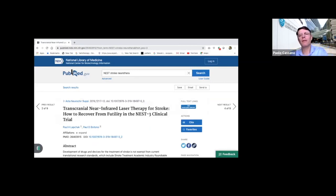However, why did we want to do this study about computerized simulation, computerized modeling of the penetration of the light? Well, the issue is right here. In front of us, there was this gigantic, colossal study through 3 phases, the NEST 1, 2, 3, that looked at the effect of photobiomodulation for stroke. A lot of excitement, a lot of investment, up to 40, 50 million were invested in the company that was leading this study. However, at the end of the day, it led to futility.